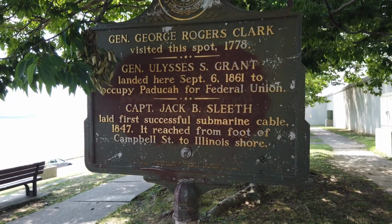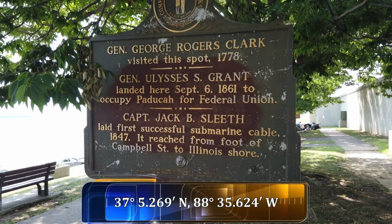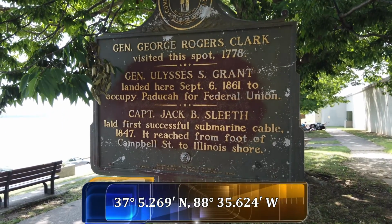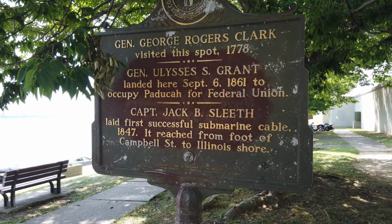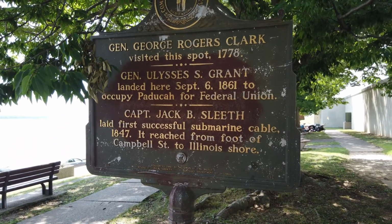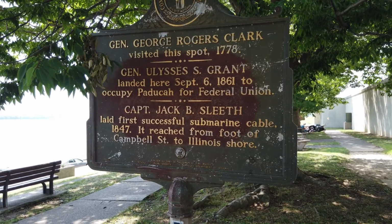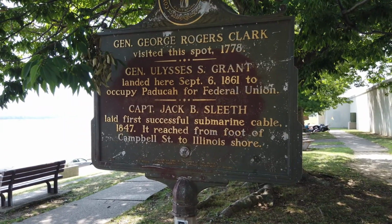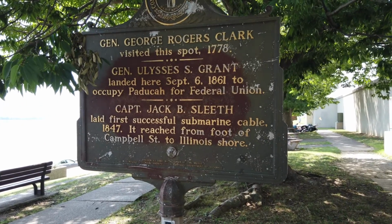General George Rogers Clark visited this spot in 1778. General Ulysses S. Grant landed here on September 6, 1861, to occupy Paducah for the Federal Union. And Captain Jack B. Sleeth laid the first successful submarine cable in 1847. It reached from the foot of Campbell Street to the Illinois shore.